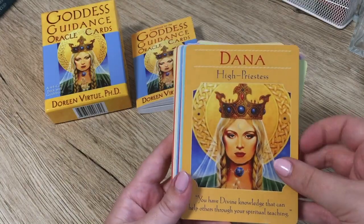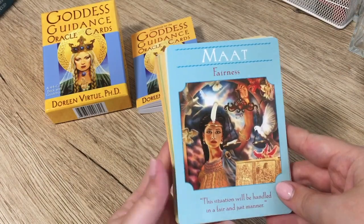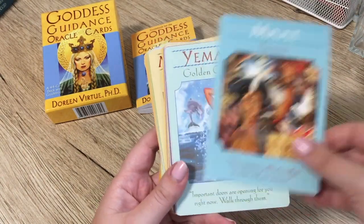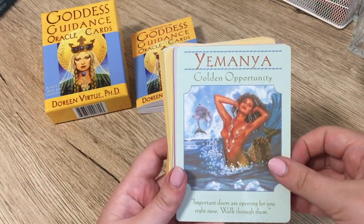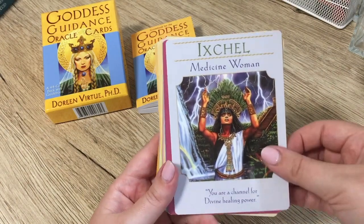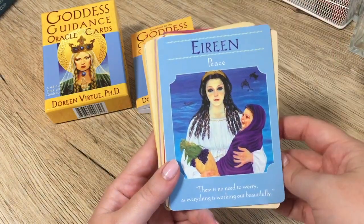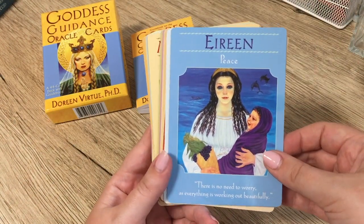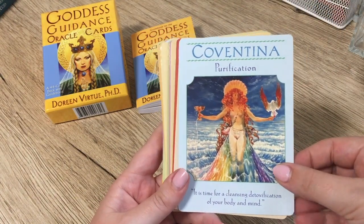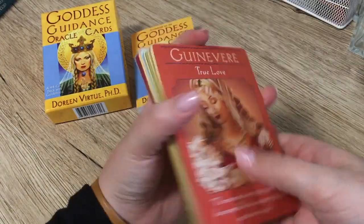I actually really like this deck. I've had a few other Doreen decks and I don't really connect with them, whereas this deck is problematic in some ways, but I think in many ways it is a really soft, beautiful introduction into divine feminine worship, which I think is a really powerful thing that a lot of people, and women in particular, don't really know about or know how to access or begin. So I think this deck certainly has a place, and of all of Doreen's decks I think this is one of my favorites.